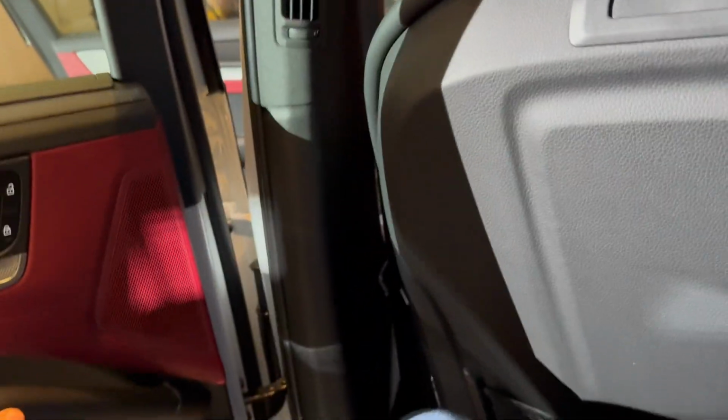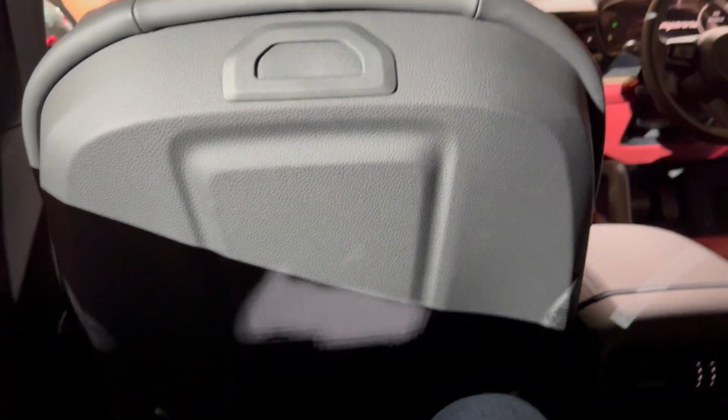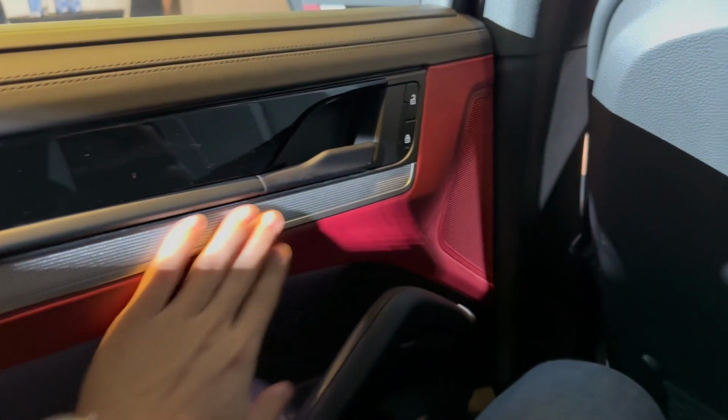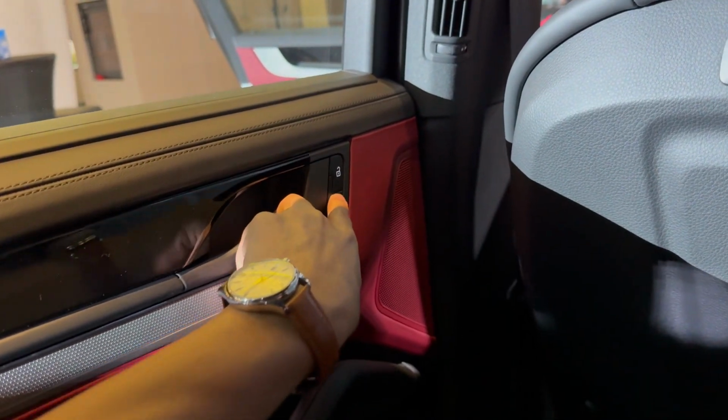Somehow it feels a little smaller than the previous gen for me. Maybe it's just my impression right now. I haven't adjusted the front seats. But the interior is pretty standard as usual, very good quality. But here's something interesting.